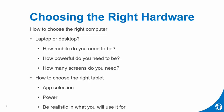People ask me all the time, what kind of computer should I get? What's my price range here? And basically, if you are just going to be accessing the internet, using email, and using a couple of regular programs that we use, like say QuickBooks or anything like that, Adobe Acrobat, Microsoft Excel, you really don't need a very fancy computer.